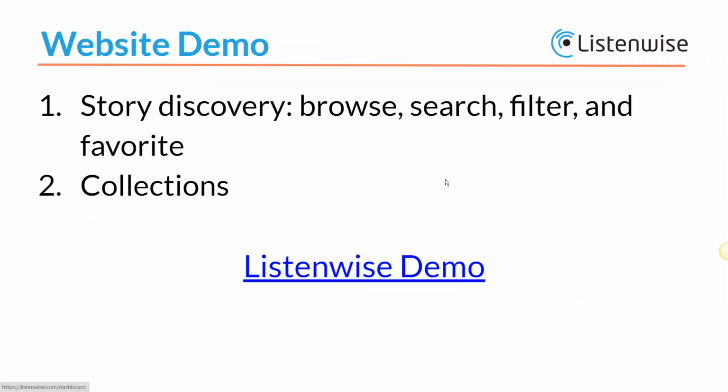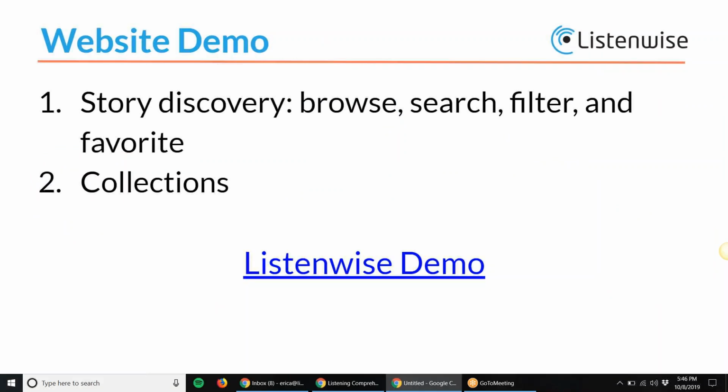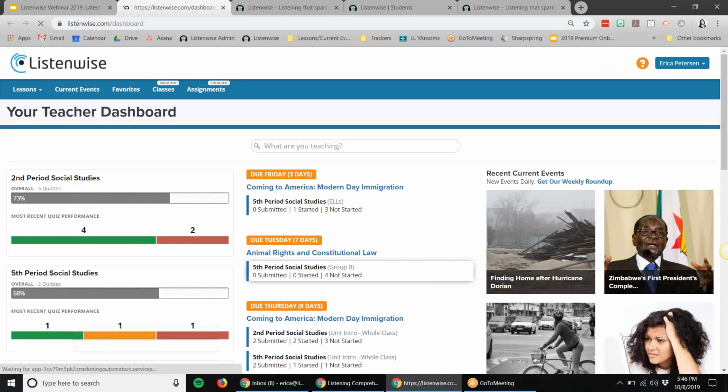Okay, back to the website. So for this one, I'm actually going to review story discovery, how to browse, find, search, all those filters I just showed you, and then we'll review collections. So first up, just a reminder, you can always browse by the topic areas.